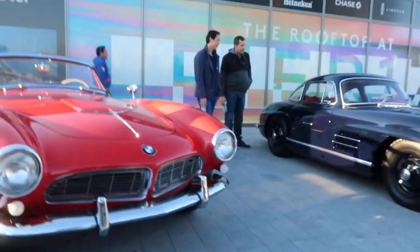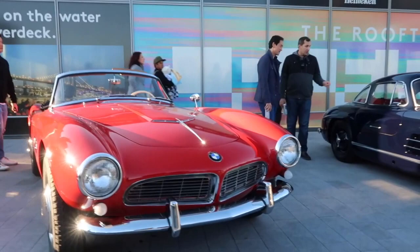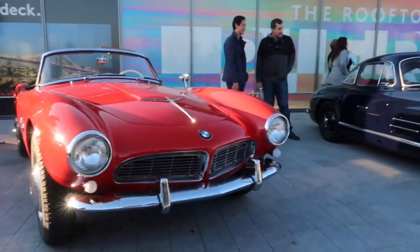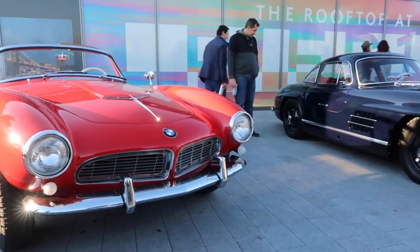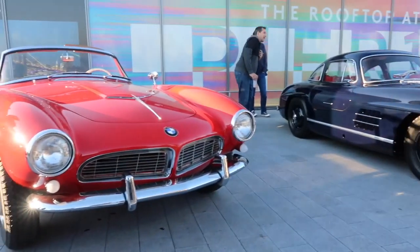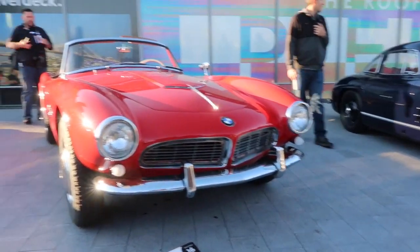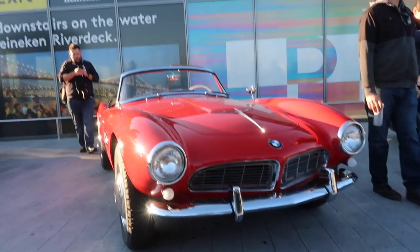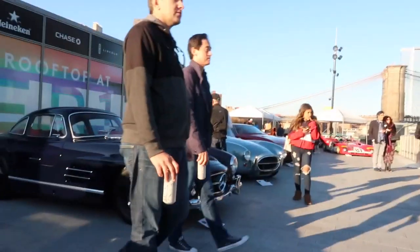Okay, so this was BMW's answer to that car. This car came out first, and then this one came out afterwards. So it said that it was made famous in the USA by none other than Elvis Presley, meaning he had one of these. See it. I think that one's cooler though. The Gullwing, right? Yeah, I like the Gullwing.